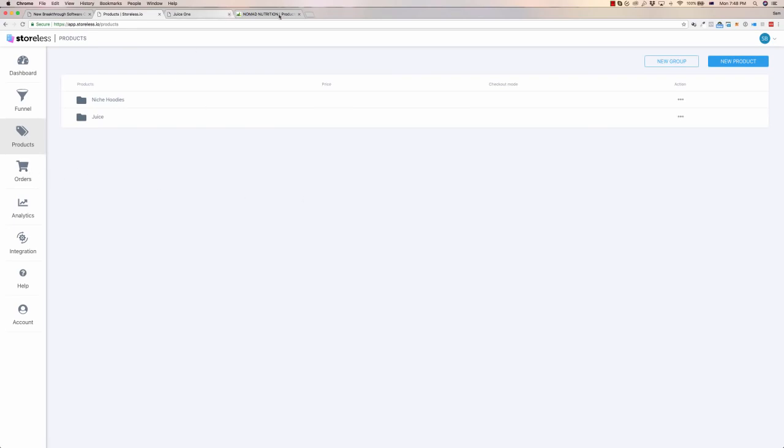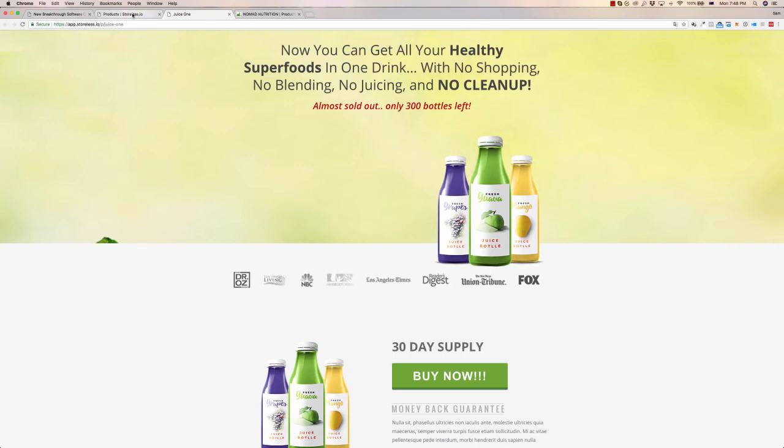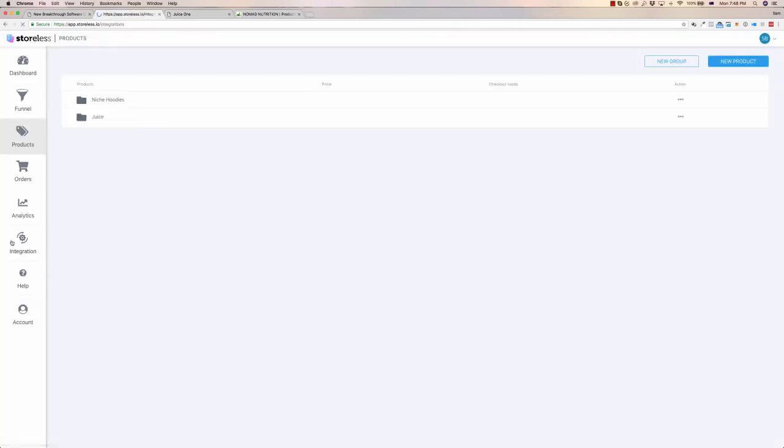It's not like Shopify. You don't have to build out an entire store like this. You can just add simple one page, one single product, and then build out a page to go with that product with payment processes. Now let's go into integration.